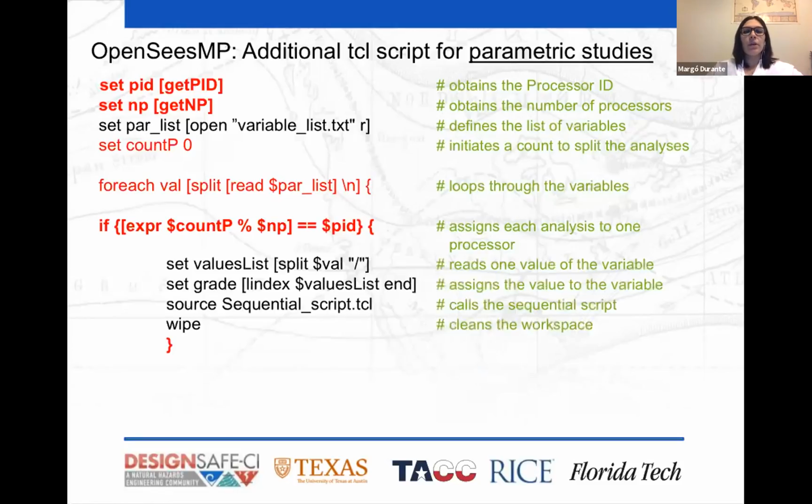At this point, you need to call a sequential script, a script that is almost the same as the one you already had for the sequential analysis. The only difference is that the variable that you want to change needs to be defined outside the script, in order to change each time you run through the loop. After that, the code will go through all the variables until you run all the analyses that you needed.